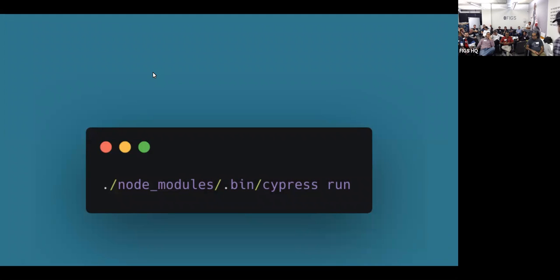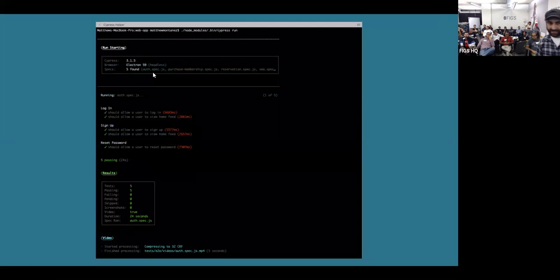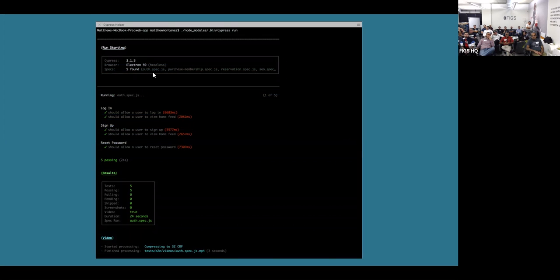Alternatively, you can run from the command line, and this is what we would use for our CI pipeline. And just like any other testing suite, it gives you green check marks.